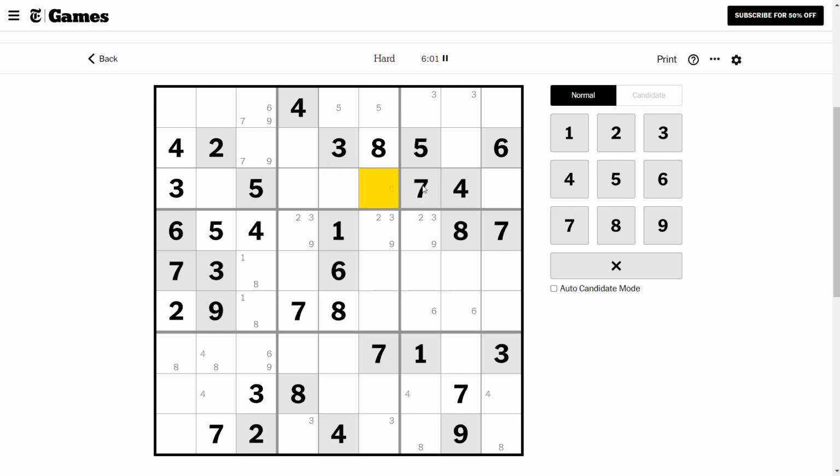The 7 points left and the 7 points up. So in block 2, the digit 7 is forced into row 1, which eliminates 7 from the cell. And these 7s point left to force the digit 7 into this cell in block 1. Oh, actually, I missed this 7 as well, so I can actually place 7 into this cell in block 2, which then makes this a 5 because of these 5s.